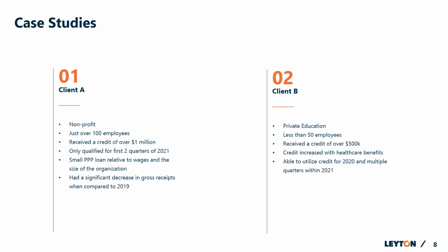So they were able to utilize the credit for 2020 and in different quarters within 2021. So different types of clients see different types of benefits, but it's really astonishing to realize that companies that were paying their employees to try to keep their businesses afloat are able to utilize this credit.